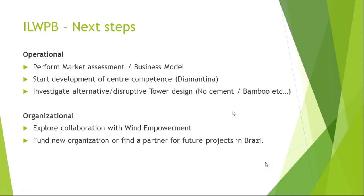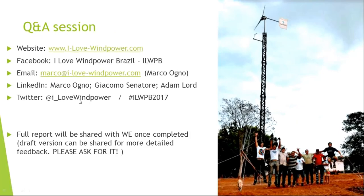Yes, I would like to add one thing, Giacomo. The design is open source. So everything we've done is available to the Wind Empowerment community. That's what we've already done on the wooden lattice tower.